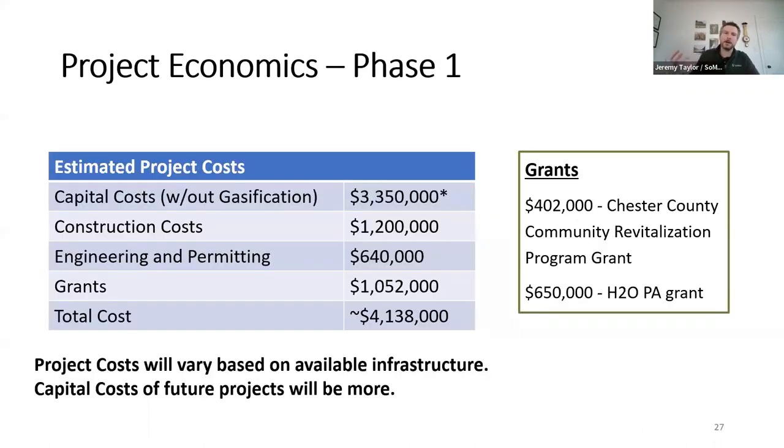Looking at phase one of the HTC project, the capital cost of equipment is around $3.3 million, with caveats. Other project costs will vary based on available infrastructure. The borough already had a building, they already had sludge dewatering, already had a conveyor, and those, depending on what treatment plant you're at, could be used or not used, if they have that existing infrastructure.